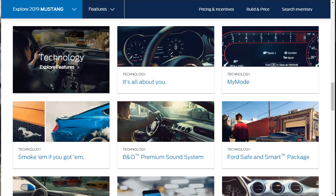Okay, so we got through those design features. We just finished up the performance features as they pertain to the Mustang GT. Now we're going to talk about technology features. Now we're in a section where we're talking technology. That's going to be more applicable across the board for trim levels and stuff like that. So we're still going to make sure that it's applicable to our GT, but yeah, we're going to now learn about and explore the technology features for the 2019 Ford Mustang GT, Coupe, Fastback, whatever you want to call it.